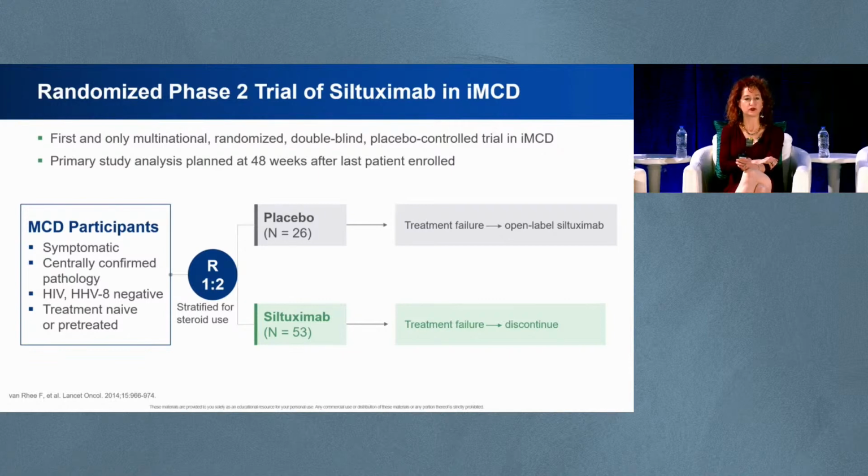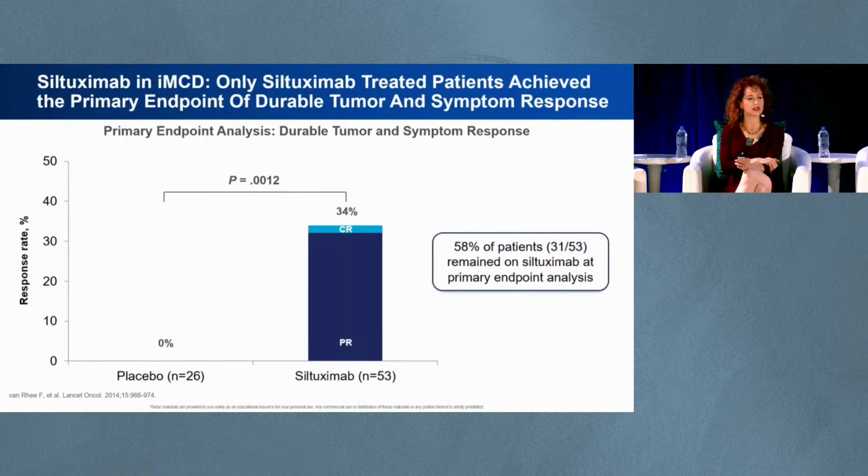Patients who had treatment failure could transfer to open label siltuximab, and that's always important when we look at survival differences, because if the transfer to the open label salvages that patient's horrible disease, then they will survive. All right, so you can see here from across the room that in the placebo arm, the primary endpoint analysis was reached in 0% of patients. And then in the siltuximab arm, the partial response rates and CR rates combined were 34%.